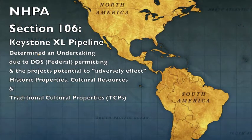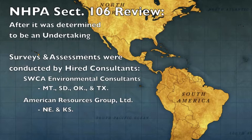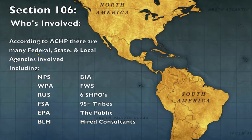Keystone XL is an undertaking under Section 106 of the NHPA due to the federal permitting and the project's potential to affect historic properties. Since it is a Section 106 undertaking with potential effects, the lead federal agency, in this case the Department of State, must make a reasonable and good faith effort to identify and consider the effects of the project to cultural resources. Listed here is a short list of the federal, state, and local agencies and other consulting parties that were involved in the process.